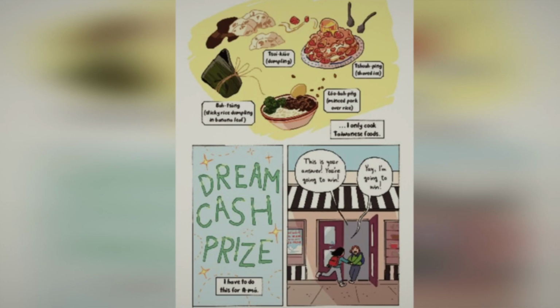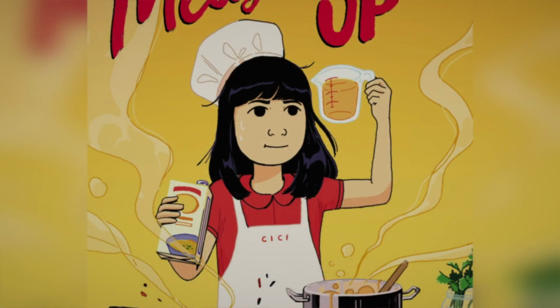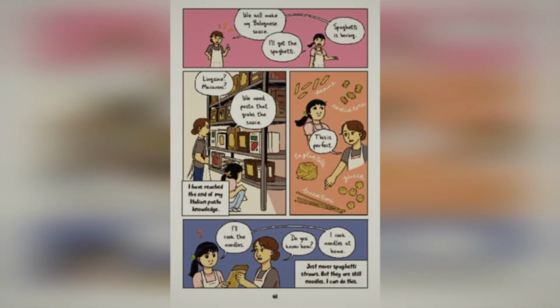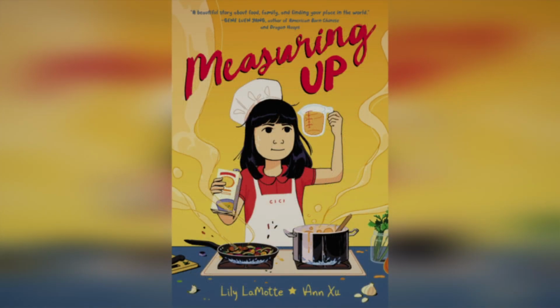Cici cooks up a plan to bring Ama by winning the grand prize in a kids cooking contest to pay for her grandmother's plane ticket. Can Cici find a winning recipe to reunite with her grandmother, a way to fit in with her new friends, and somehow find herself too?